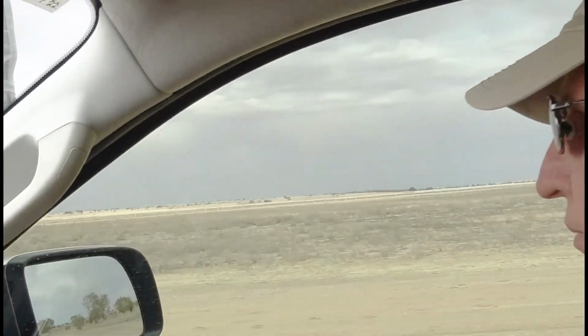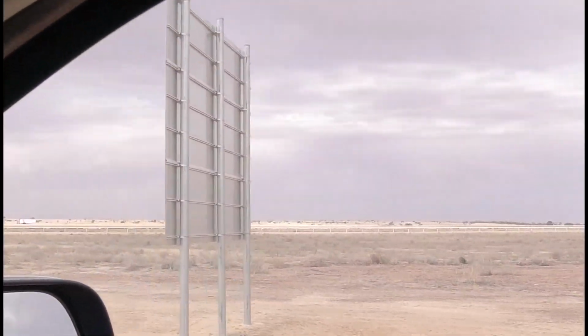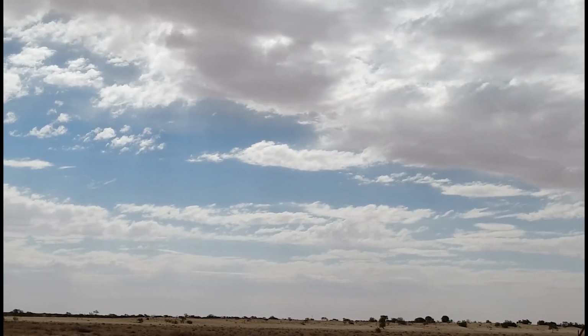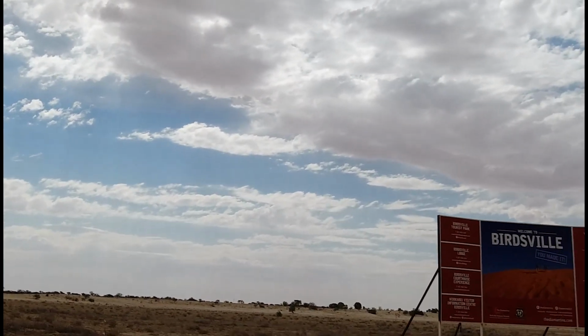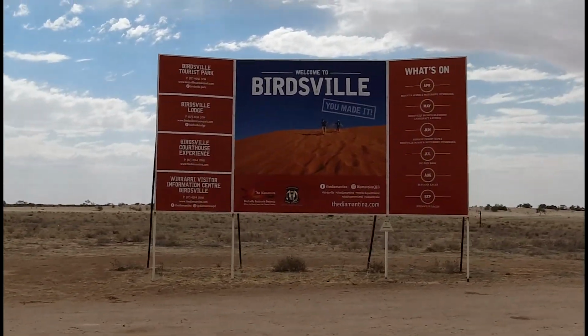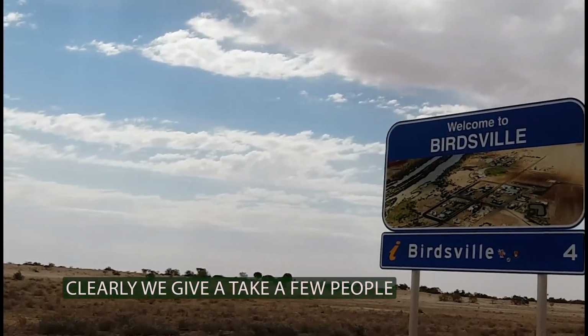So we think we hit our Birdsville because this is the racetrack. It's pretty big. Population 115 plus or minus 7,000. That'll be when they have the races. Where the population is 4.